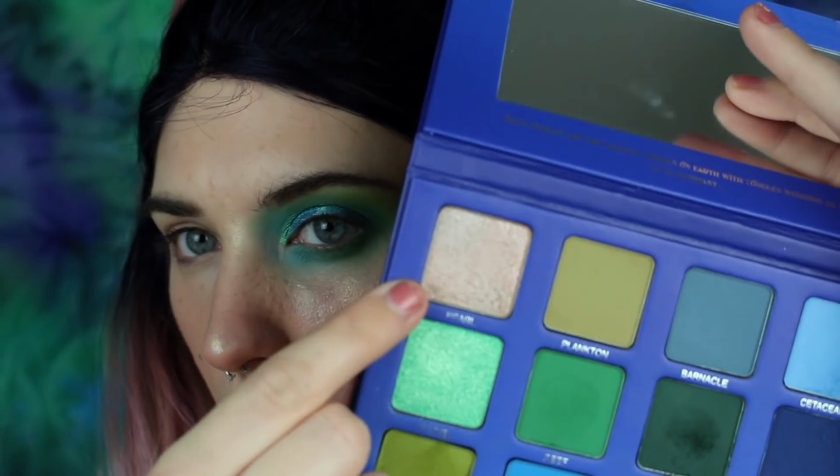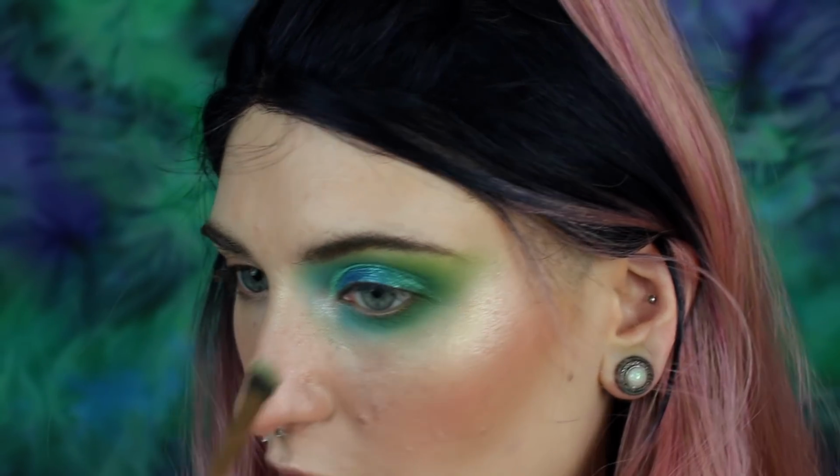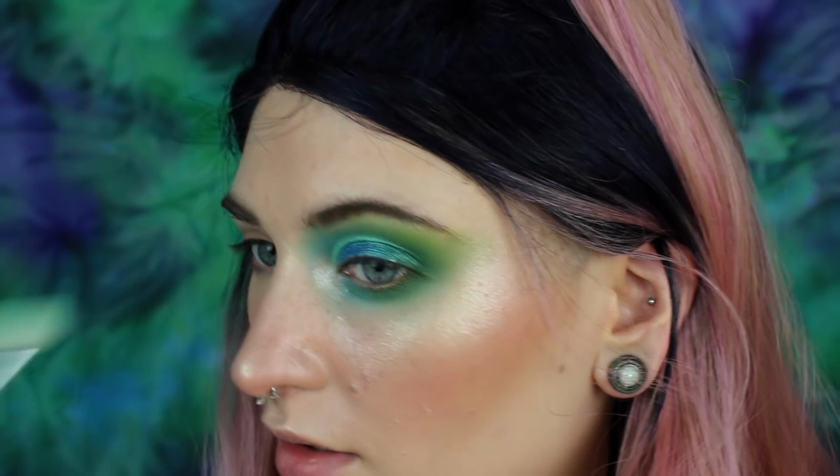It's so simple. And of course, now I'm going to take Pearl, and that's going to be my inner corner highlight. I'm just taking this brush. It's from Luxie as well. It's the 131, but I don't know why I even deem this my inner corner highlight brush. It's not really what it's meant for, but it works for me. I like that it's small and fluffy. That's a really, really pretty inner corner highlight shade.